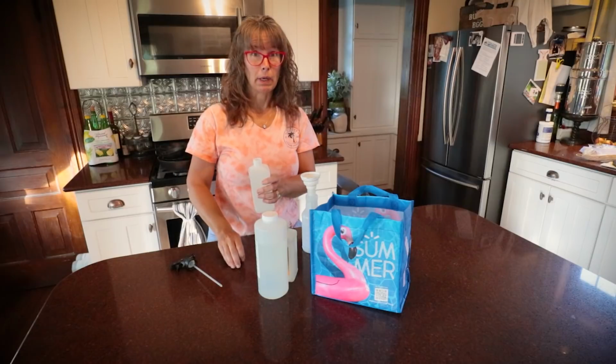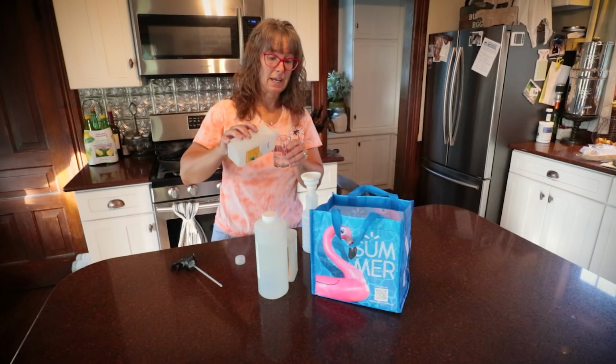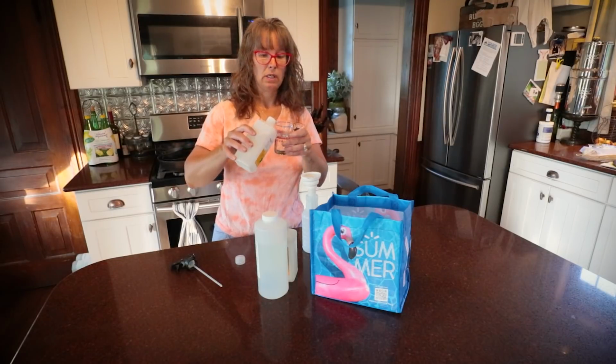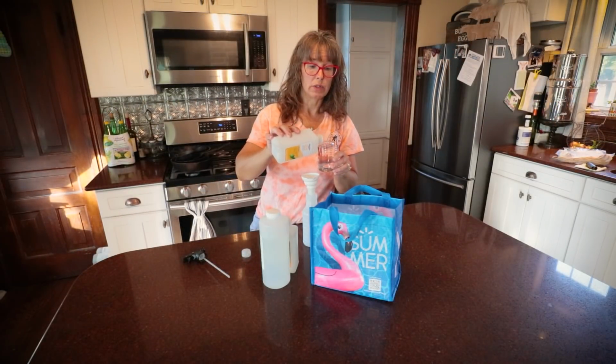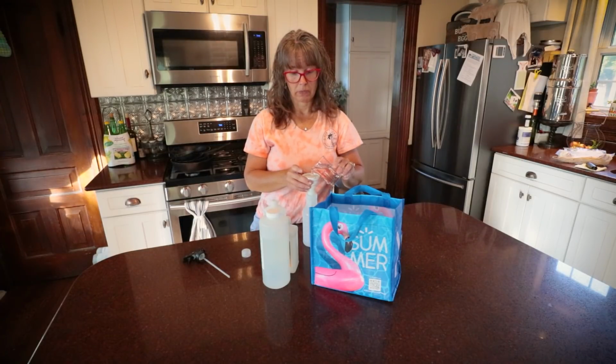But it is by far superior to any natural bug spray I've used. It's all essential oils, witch hazel, glycerin, water, and a little vodka.